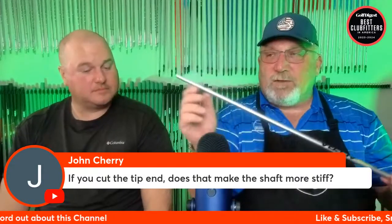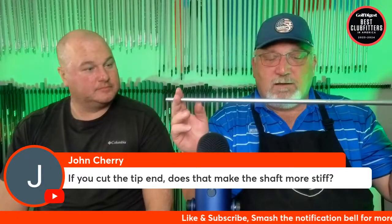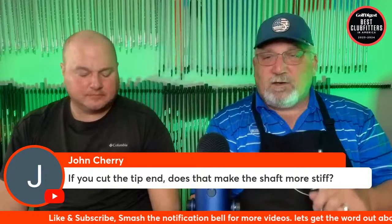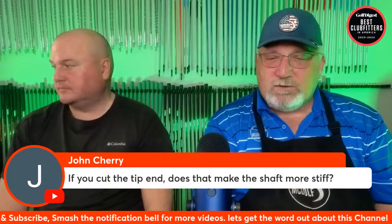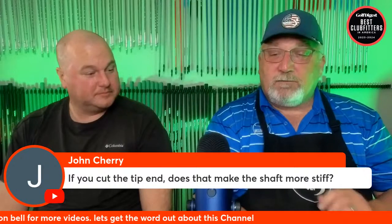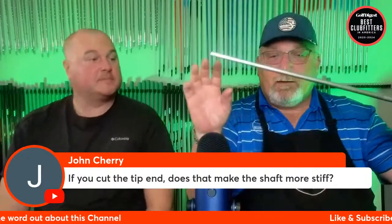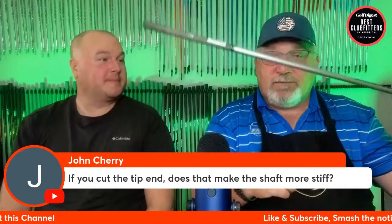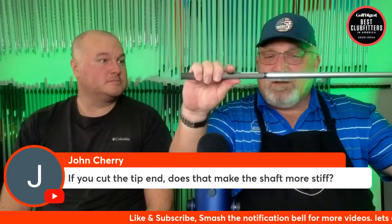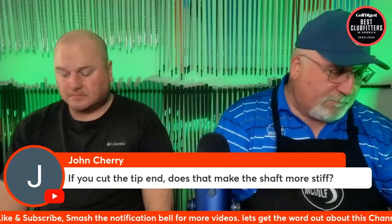You would trim a little bit and measure it and see where you're at and see whether or not you need to take off any more, and then keep going. As you get used to working with shafts, you'll know which ones you have to take off. And that's how that would work. Now, as you tip trim here, yes, it will get stiffer. And the reason why it gets stiffer is because there's more butt section left over. It's kind of backwards thinking, but that's what's happening.